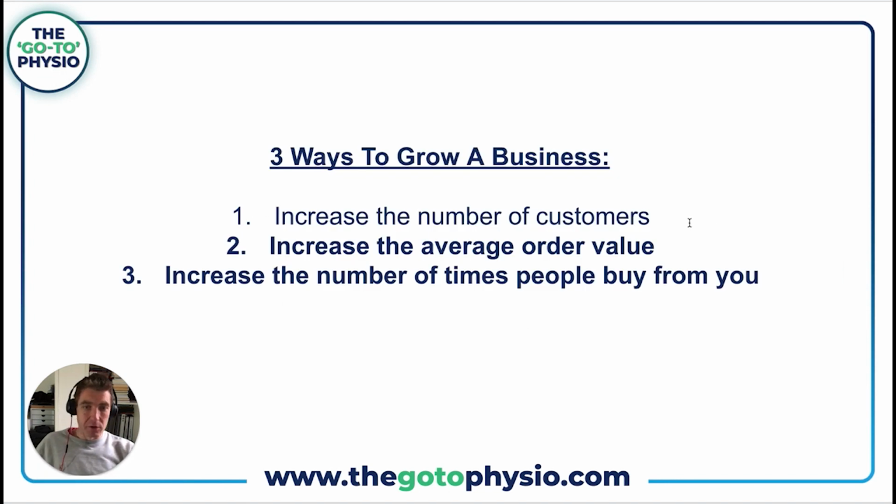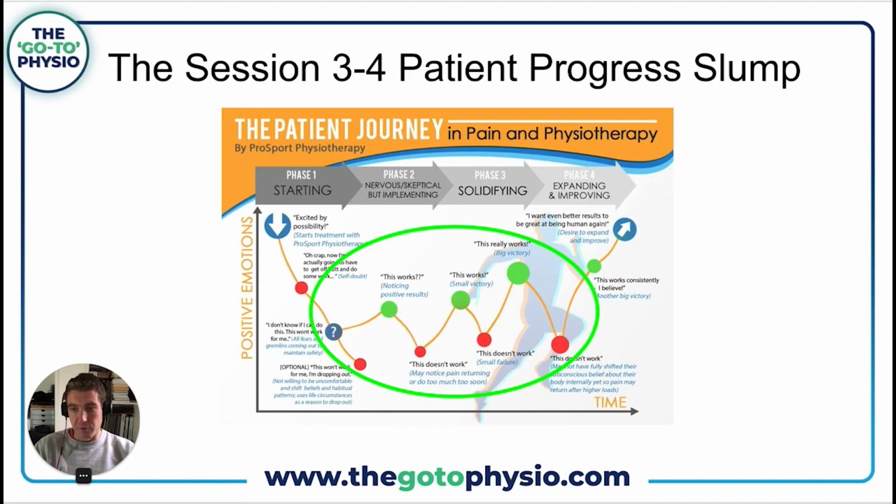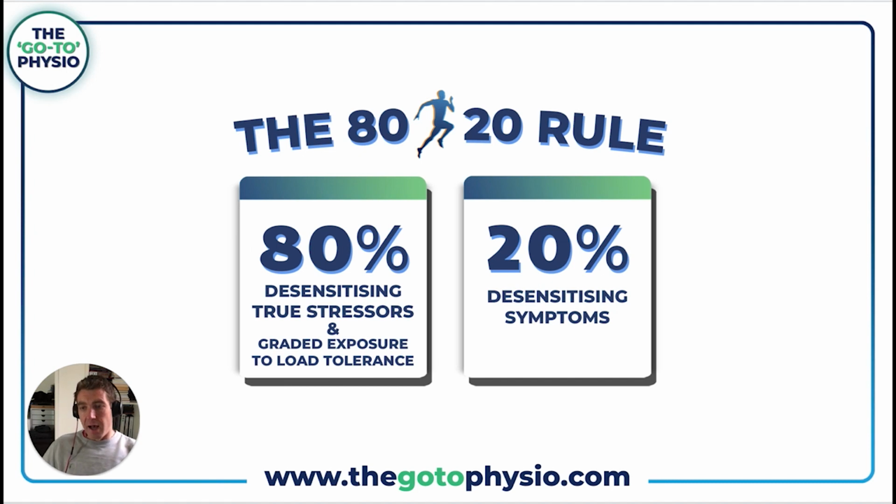And you end up always looking at number 1, trying to get new customers, whereas you don't have the business systems and fulfillment systems in place to have earned the right to focus on that. So that's where you have to focus on number 2 and 3 first and foremost. Here at the Go-To Physio, we spend 80% of our time working on what's not doing its job.